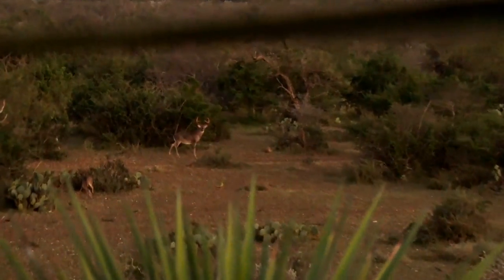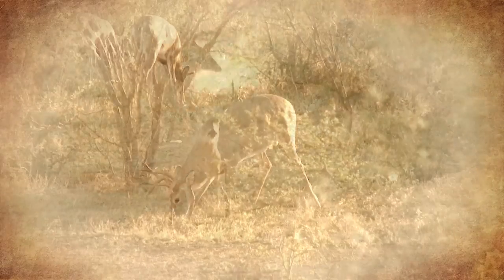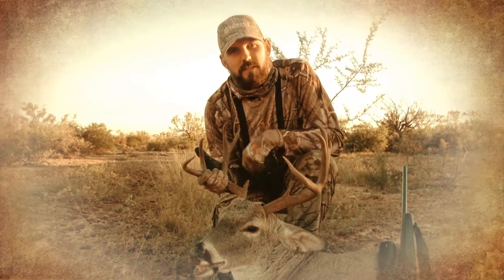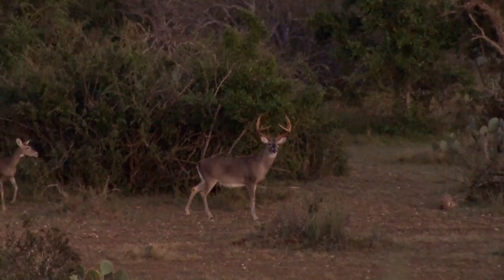Well, if anyone was gonna get a second chance at a deer like this, it would be Steve, AKA Ole Two Shot. The nickname Ole Two Shot originated from his previous hunts, where it took more than one bullet for Steve to harvest a whitetail. So, let's see if Ole Two Shot can live up to his name.